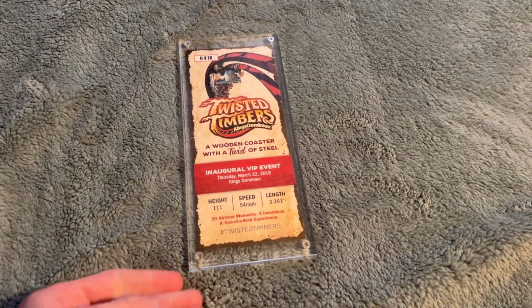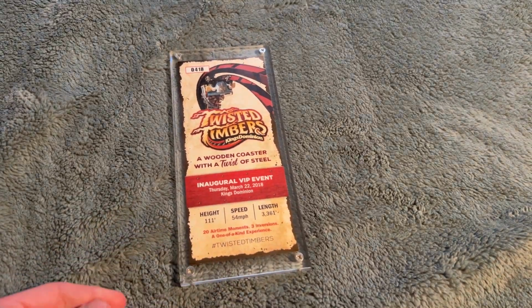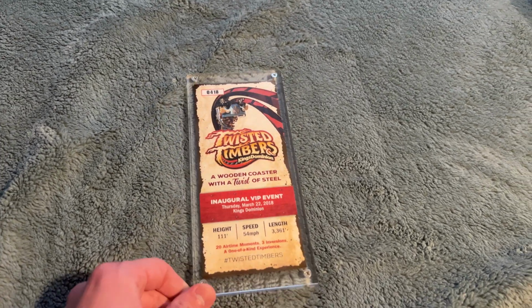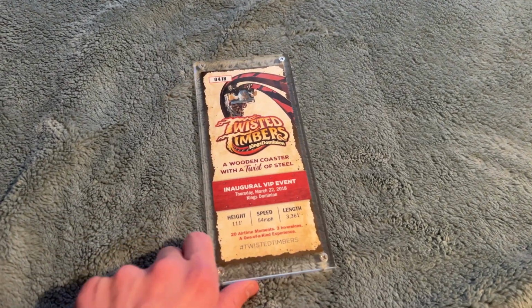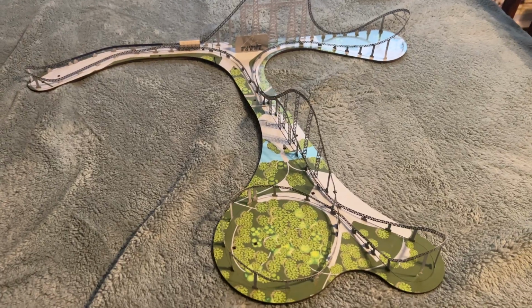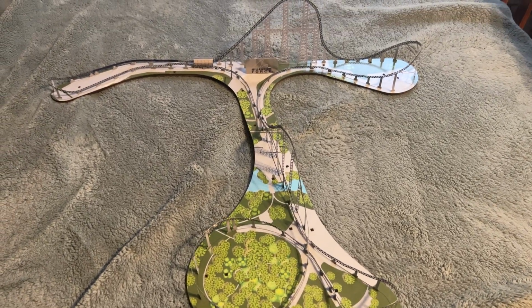This right here is this limited edition Twisted Timbers bit of memorabilia. This was given out at the Media Day. There were only a limited number of them made. It's got some facts about the ride on the front, and on the back it's got the whole story of Candy Apple Grove. This is the gigantic Nano Coaster Plus of Millennium Force.